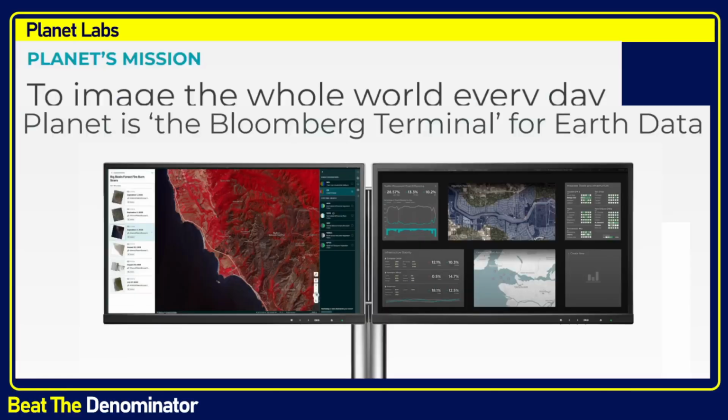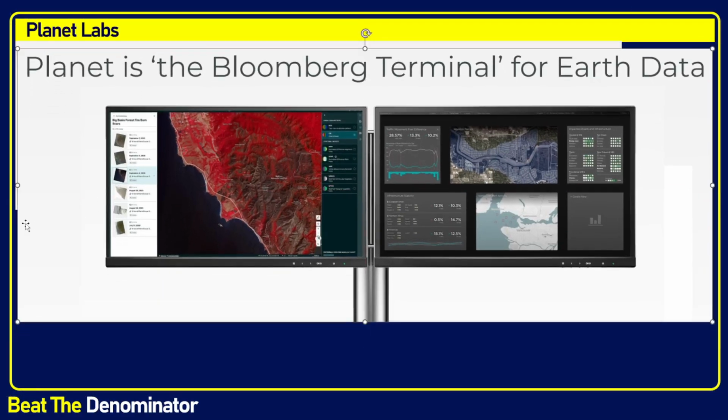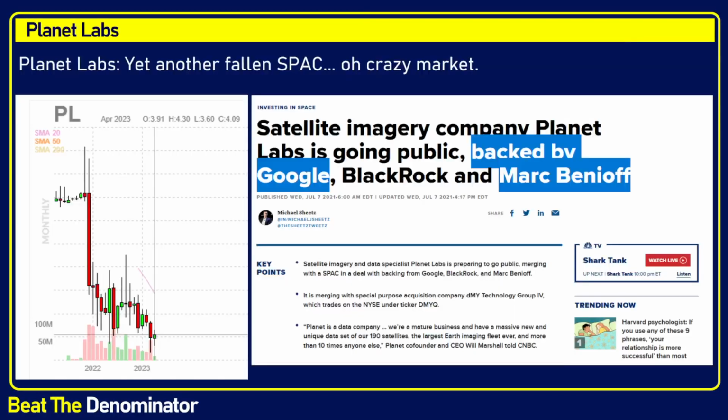But like I said, the Bloomberg Terminal for Earth data is desperately trying to get some love from Wall Street. Wall Street does not like the future right now. And look at that SPAC. It's almost 70% down compared to the $10 IPO price. The poor stock got killed, trading at about $4 right now compared to the 10.